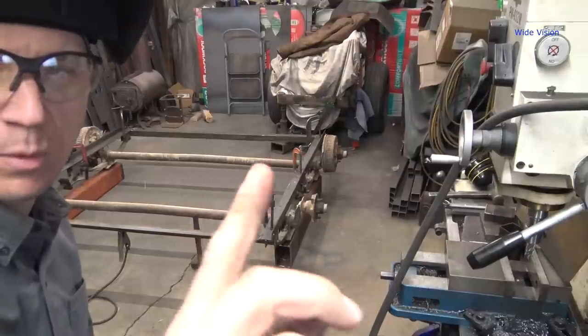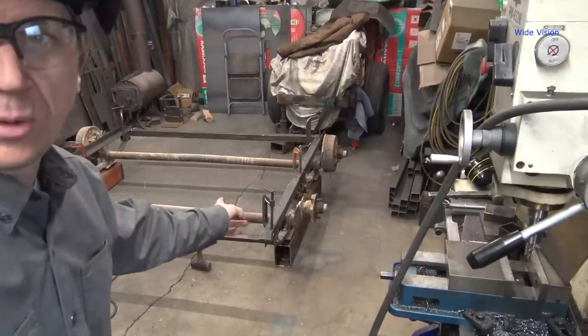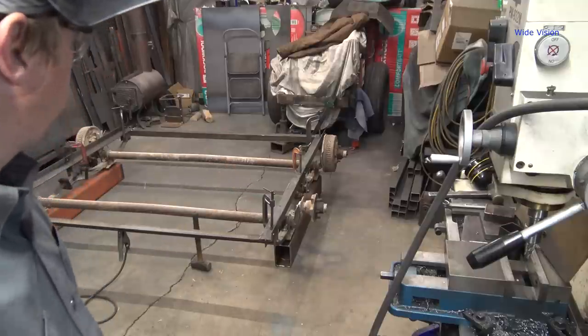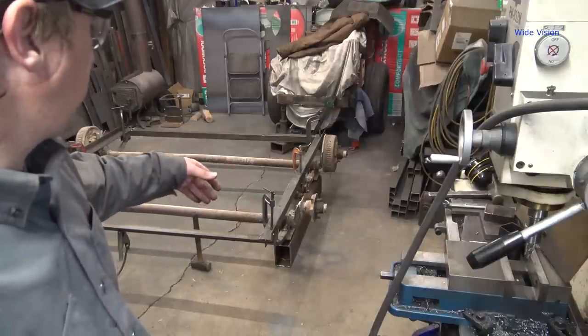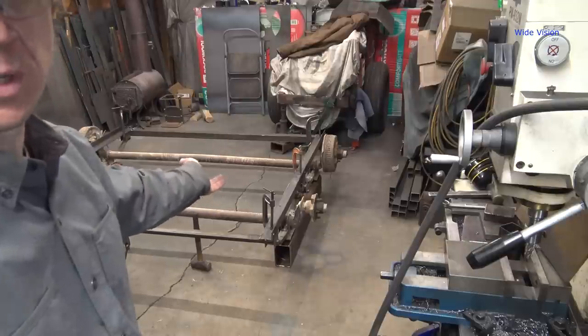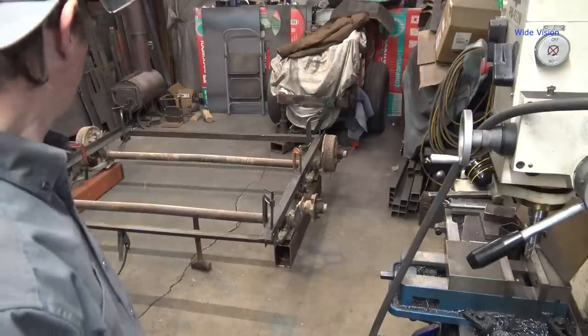Well, I have the frame tack welded together. I think it's square, I don't know. Now I've gone through and clamped all the hangers in place. So now I'm gonna go through and tack weld those in. Then I will take the frame off the axles so I can flip it around different positions and weld it solid at this point.